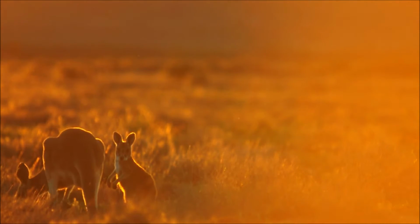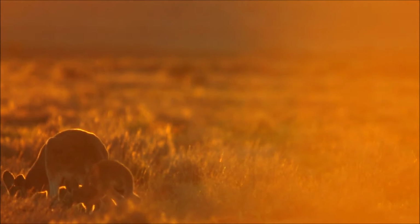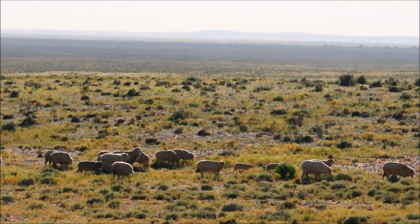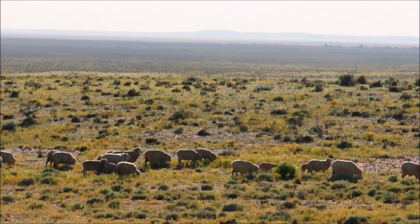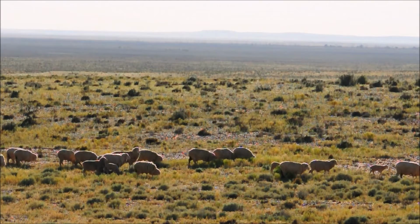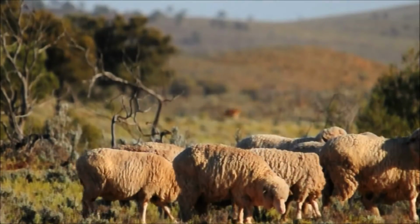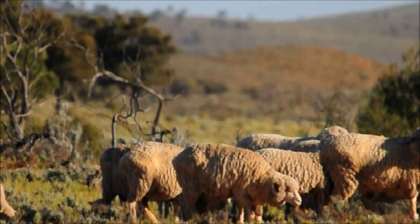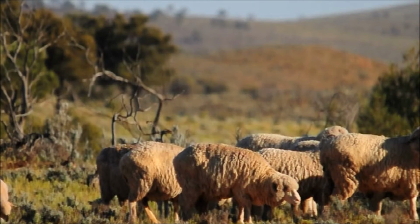Now, the research station itself was established by the University of New South Wales in the 1960s, really to understand how sheep and the domestic animals impact the ecology of the arid zone, and also to understand really what the carrying capacity of domesticated animals is out here.